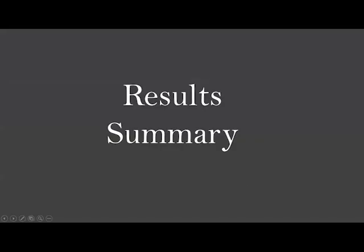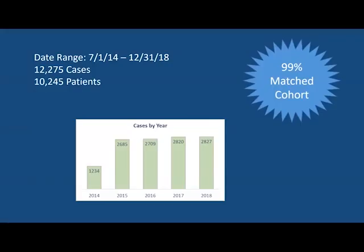Okay, so now I'll move into the results of this project. The query that I ran after putting all this together extends from July of 2014 to the end of December 2018. The reason I start in July of 2014 is because that was when we went live with Epic, our medical record system here at UNC. So there's a lack of data to correlate to before that.